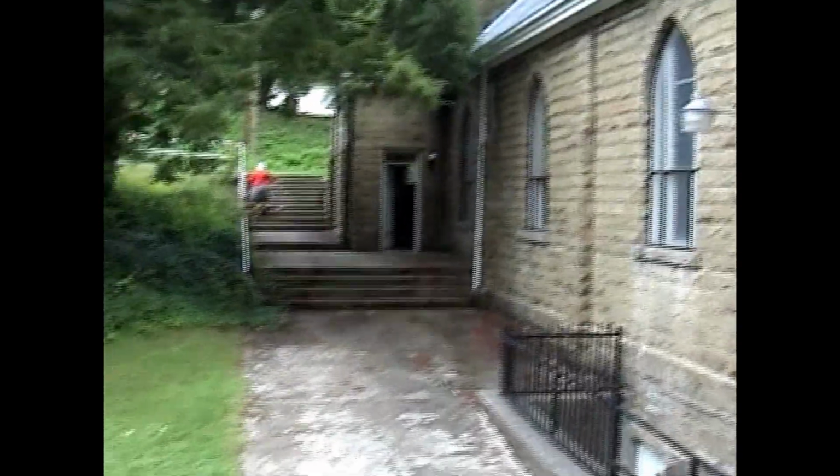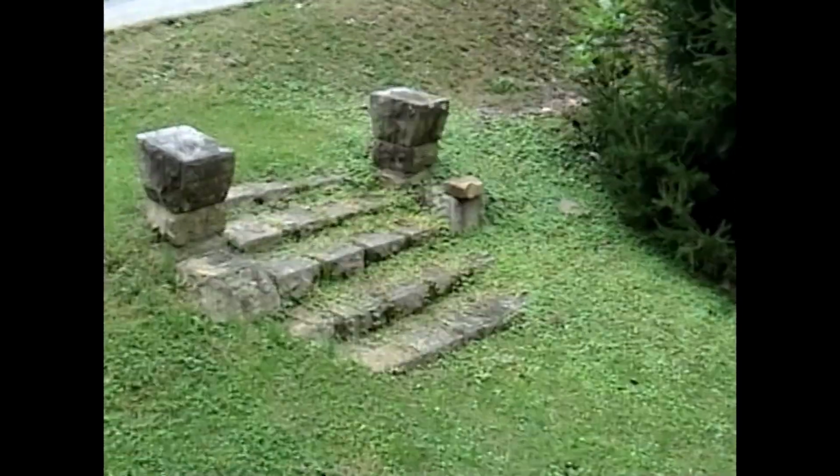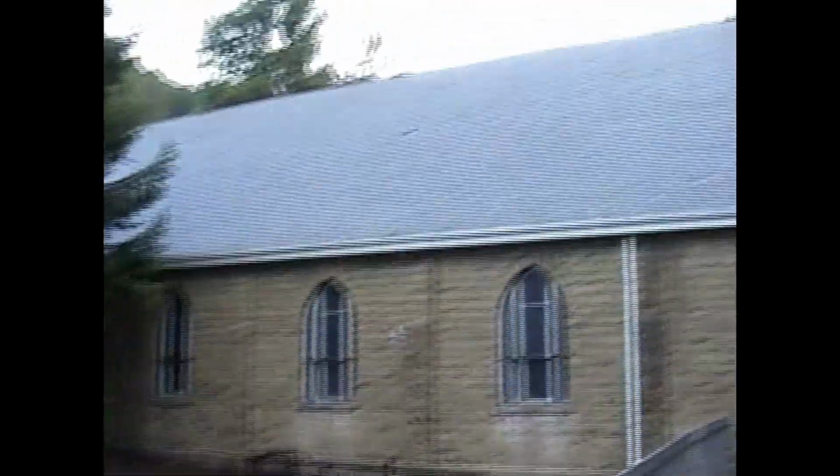I'm outside now. There's the side that goes into the undercroft. The priest came out that door before service started. Walked along here and came up through here so he could process. There's some old stairs. He did tell me, by the way, that all the statuary was original. There's the bell tower. There's the cornerstone, 1921.